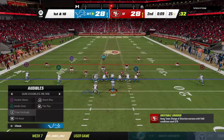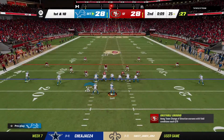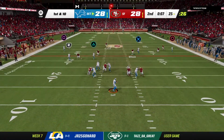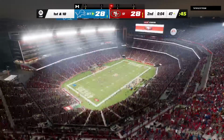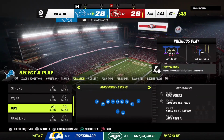The Lions offense ready to kick off their next drive. And with only 9 seconds remaining, with not much time, we'll see how they play this. Goff on 1st down. Looking left side, and it's complete. And with just 4 seconds left in this first half, a timeout call.